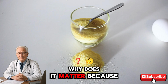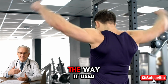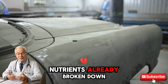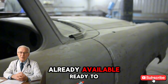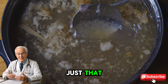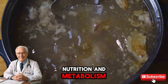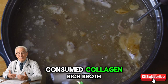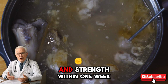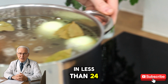Why does it matter? Because after 60, your body doesn't rebuild muscle and joint tissue the way it used to. It needs raw materials, nutrients already broken down, already available, ready to go where it hurts most. And bone broth delivers just that. A study published in the Journal of Clinical Nutrition and Metabolism found that seniors who consumed collagen-rich broth saw a 36% increase in muscle flexibility and strength within 1 week, and measurable improvements in soreness in less than 24 hours.